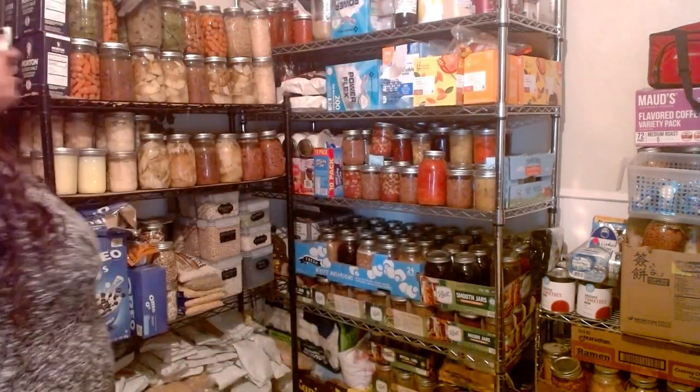Well, today I figured I'd give you guys a pantry tour. I've been asked to give a pantry tour for quite a while now, so I just wanted to give you a quick look-see. This is not my entire pantry. I have stuff stacked and stored everywhere in this house. But first, let's take a look at this shelving unit here.